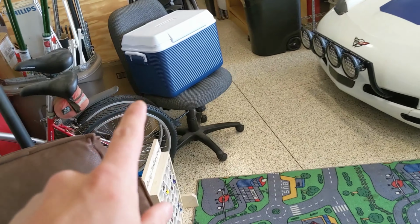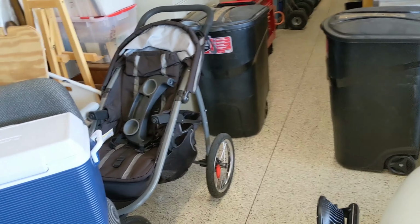If you notice, we've got way too many strollers. We've got that stroller, and there's another stroller here. That's too many strollers. Freaking babies.